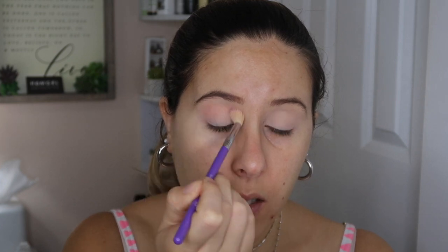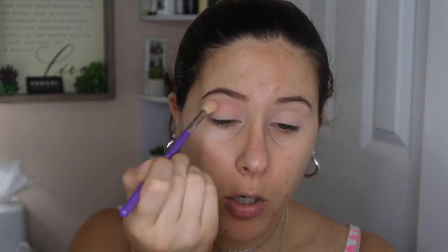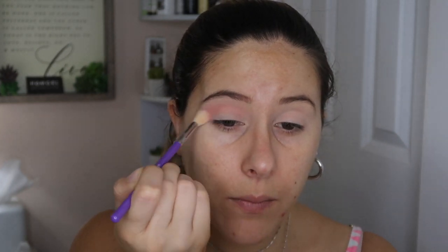We're going to go into the shade Utopia right here, taking a nice fluffy brush, and I'm going to blend that right into the crease. I think I want to do a pretty pinkish, purplish look today. I'm just going in windshield wiper motions, kind of diffusing it, also going in circular motions, diffusing those edges.